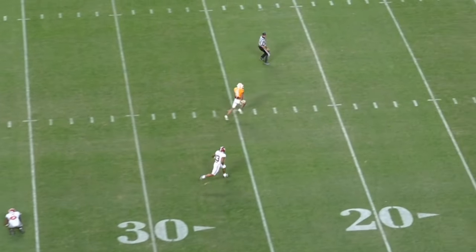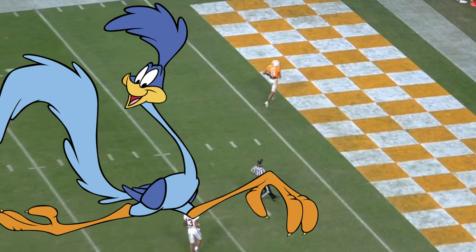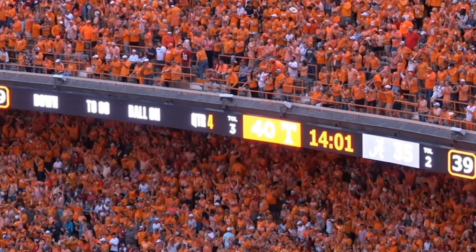At this point, it's a wrap. Again, I don't know of very many people in CFP, or college football period, that can catch him. It's amazing how fast he is, and how fast he looks once he gets the ball in his hand, too.